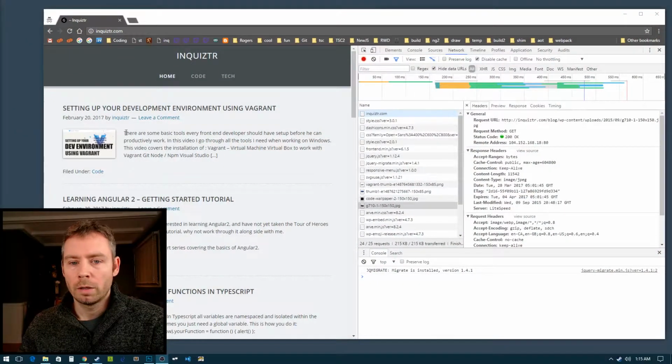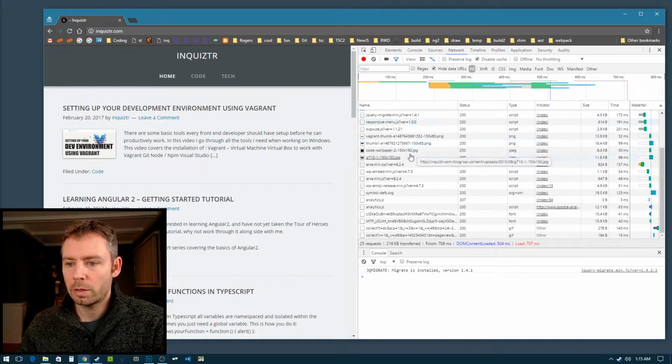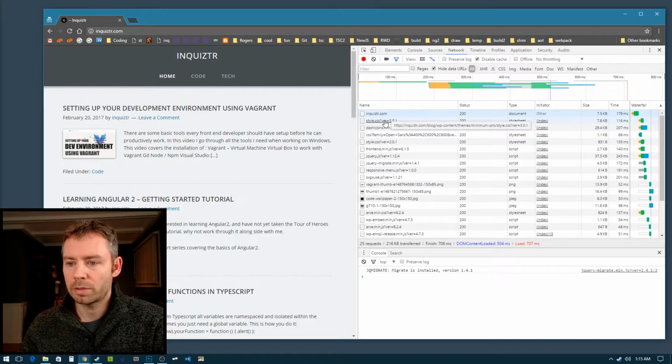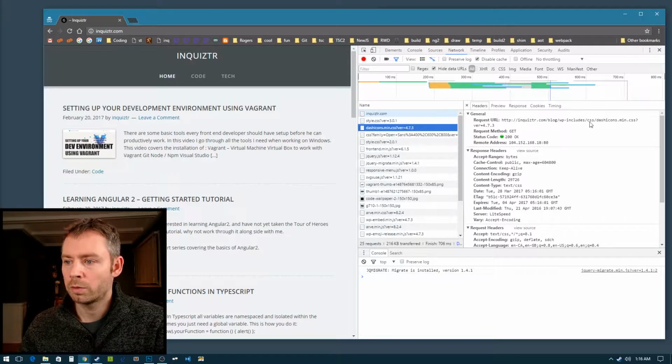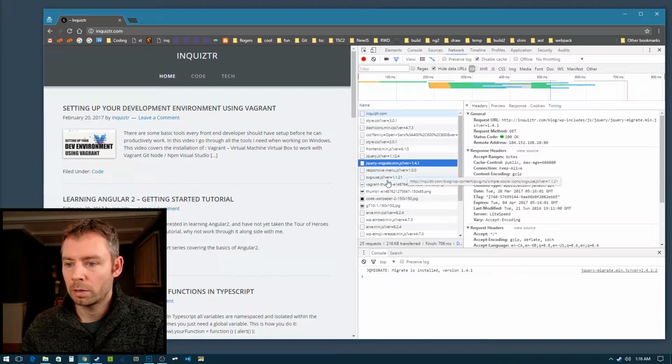So the next thing you want to do is optimize your CSS and JavaScript. Now if we take a quick look at my blog here, it's not too complicated. It's got a couple styles here. This came with the theme, Minimum Pro. It's a Genesis theme. It's got another style here for social icons. So you see it's got a couple different CSS files. This one's for simple social icons. It's got a couple jQueries, different scripts. These really add up quick.